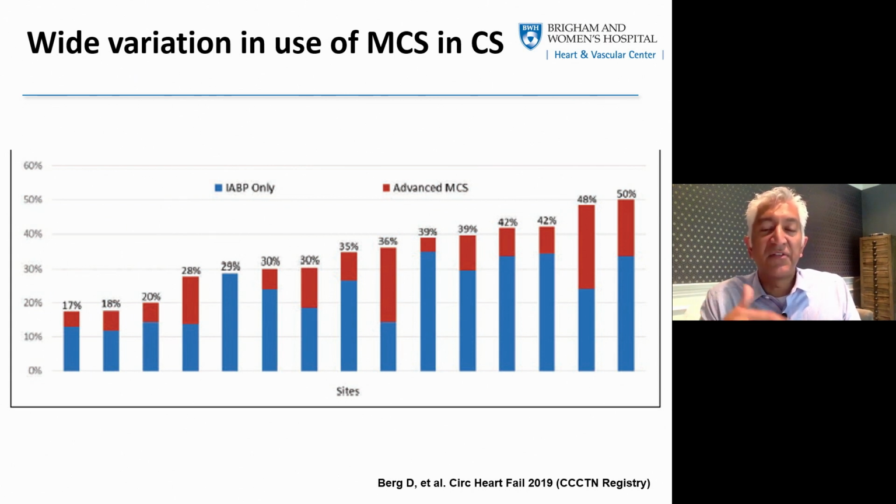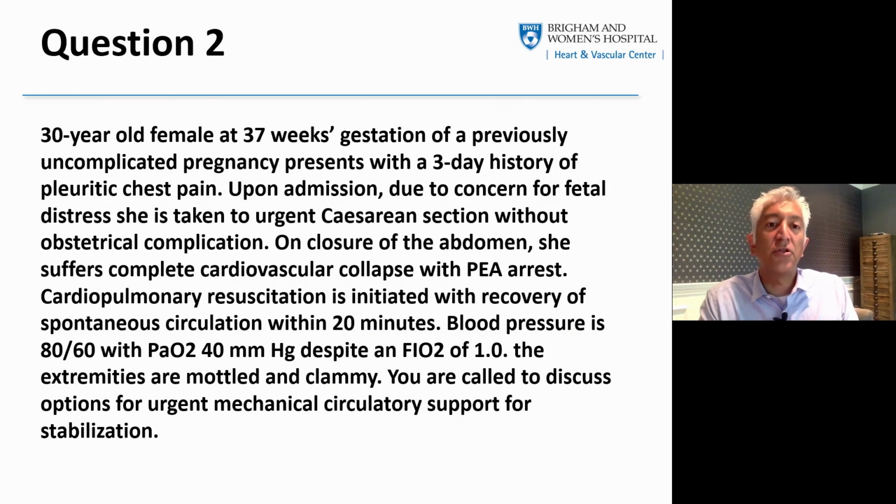What we do know is that this is still a zone where we need more data, and this is site-by-site exploration in the Cardiovascular Critical Trials Network registry, showing that in shock, there's markedly varied utilization of advanced MCS over balloon pumps depending on the center. And I would simply encourage you for your center to utilize the expertise you have at hand, but be mindful that if you're not getting enough support out of a balloon, there may be other intermediate options before moving to ECMO.